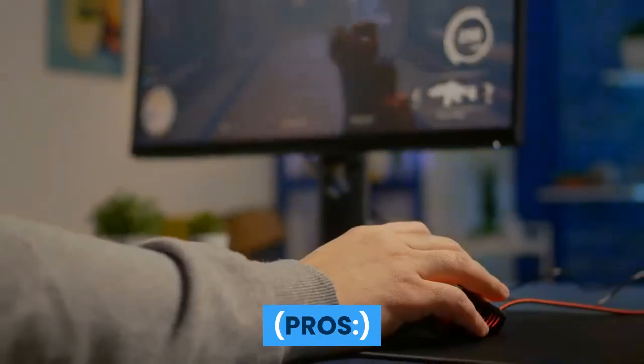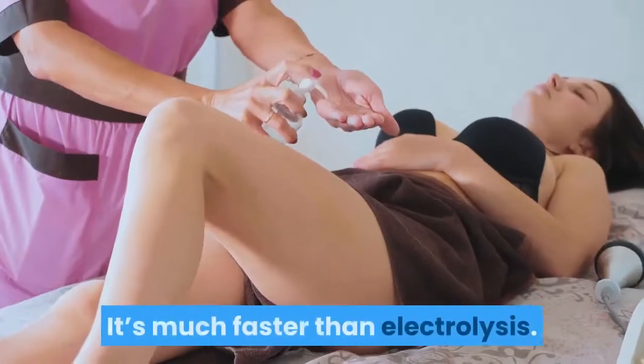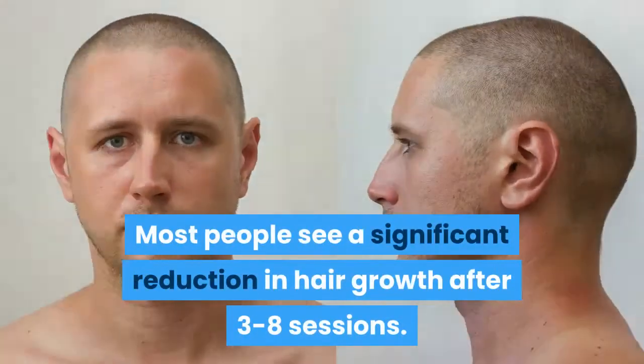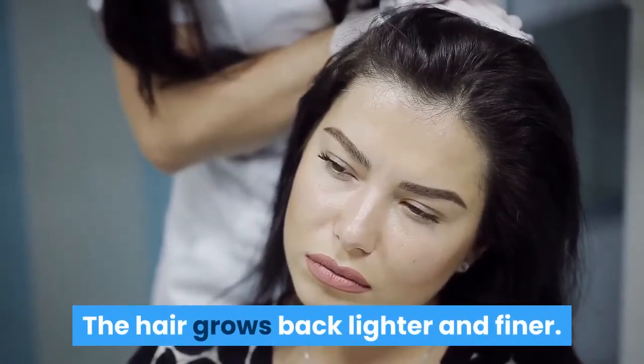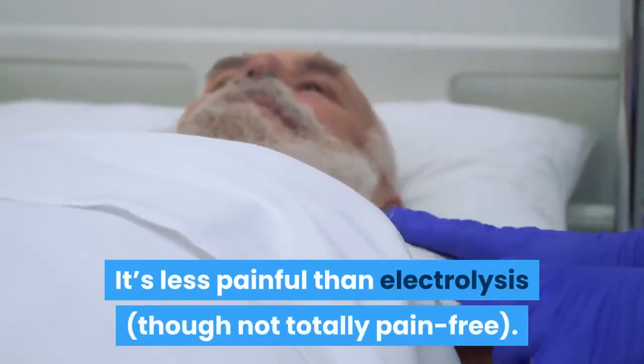Pros. It can treat large areas at once. It's much faster than electrolysis. Most people see a significant reduction in hair growth after 3 to 8 sessions. The hair grows back lighter and finer. It's less painful than electrolysis, though not totally pain-free.